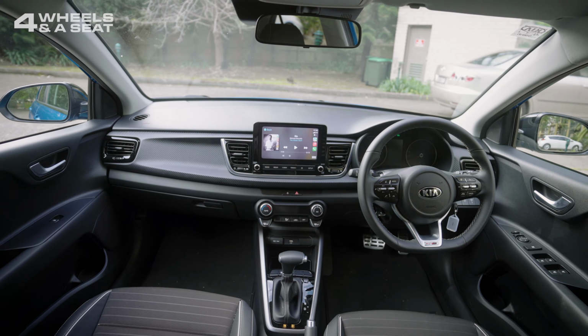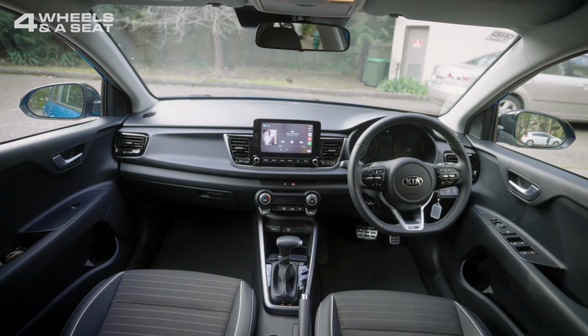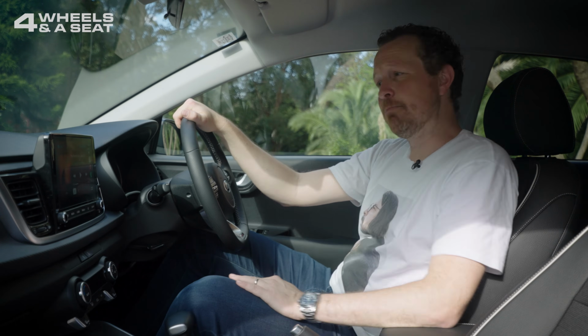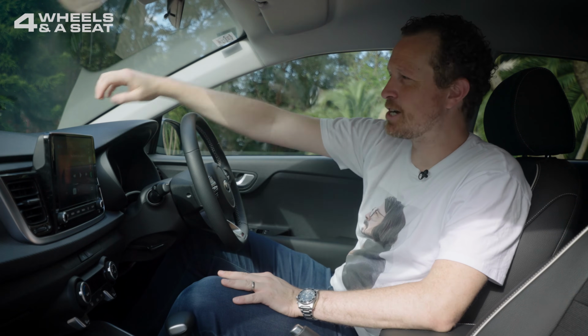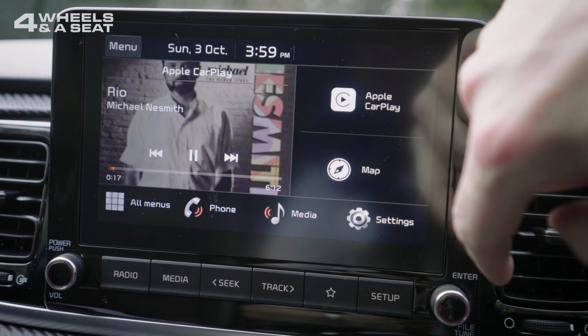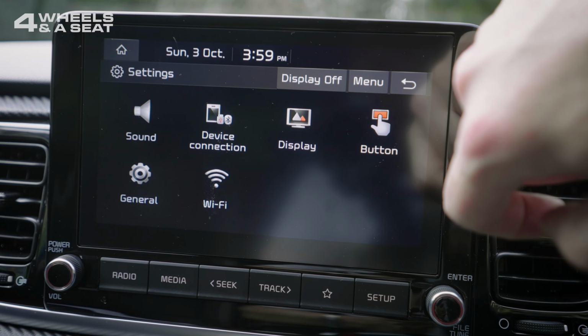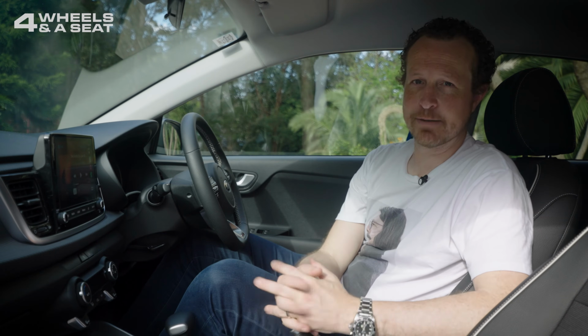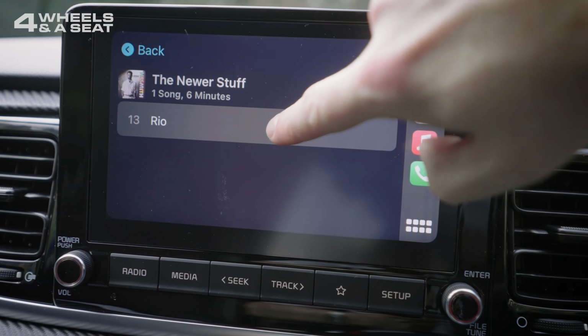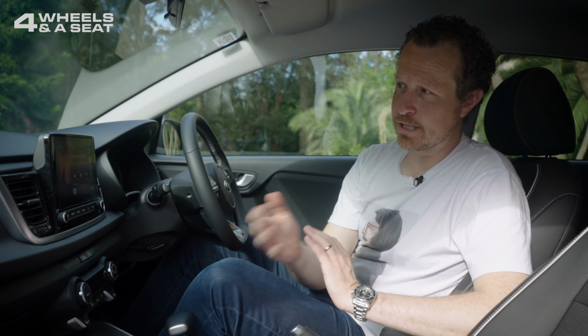The interior is pretty much exactly the same as the Stonic, which means that unfortunately a lot of plastics died to make this interior, which is a shame because I really like Kia's design. It's just a shame that it all has to be done in this hard, scratchy plastic. The center console screen is 8 inches and it's fairly pared back in terms of the software that it runs, being that this is a budget car. However, it does come with wireless Android Auto and wireless Apple CarPlay, which is really simple to set up. You'll be up and running in no time at all when you first get into the Kia Rio. It has a 6-speaker sound system, which makes noise. It's not the best noise, but it works okay.